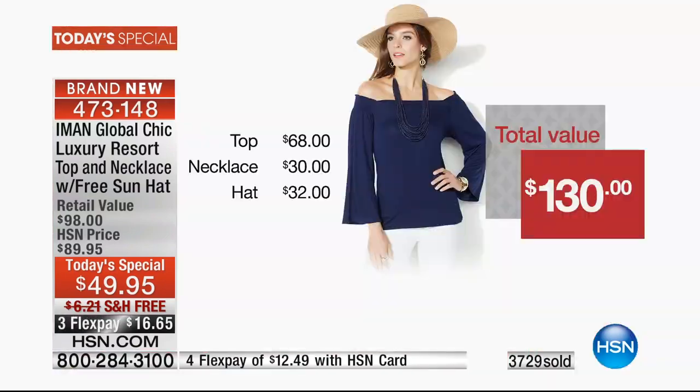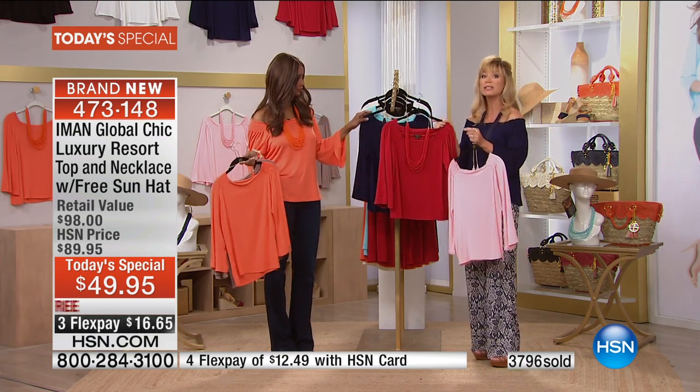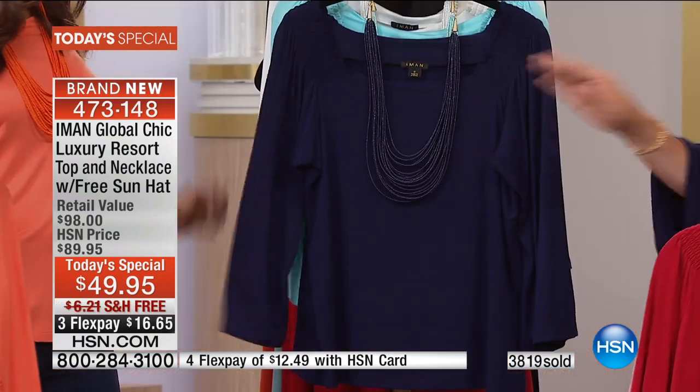So what is it, $19 less than you can buy the top? We're going to give you the necklace. We're going to give you the hat. So we're giving you $62 worth of goodies. And oh, by the way, we're taking what, $19 off the top? So it's a screaming good value, but it is our only Top of the Day special from Iman and her Global Chic collection for the entire year.